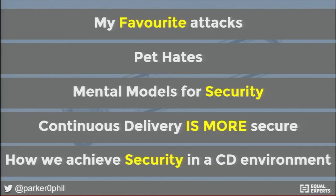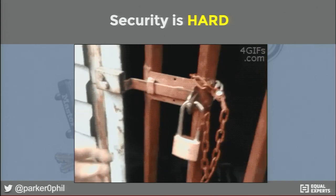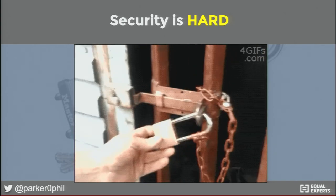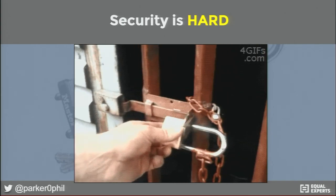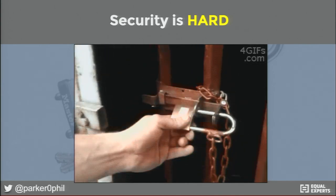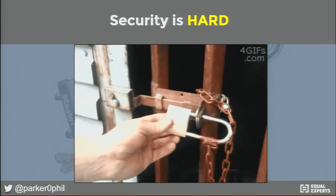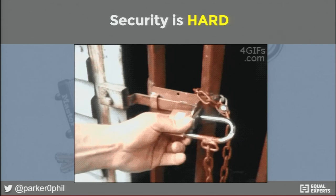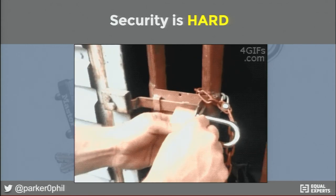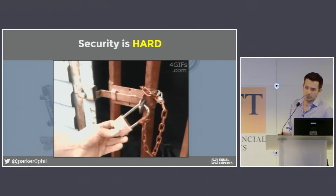So this is what we are going to do today or have done today. And essentially, I think we've got to just sort of summarize or start off, depending which way you want to look at it, to say that security is hard. Yeah? Has everyone seen it? Oh, it's brilliant. I absolutely love it. This is sort of the way that security works in a lot of organizations. You've got a padlock. You've got a lock. You've got a chain. What could possibly go wrong?